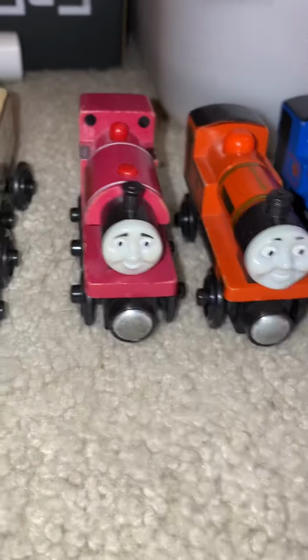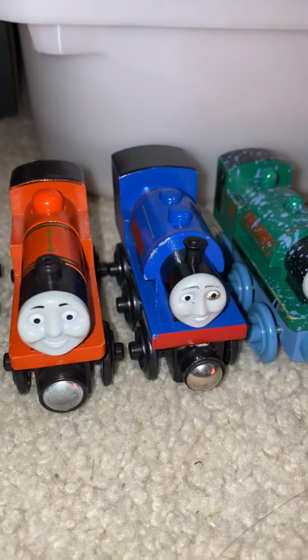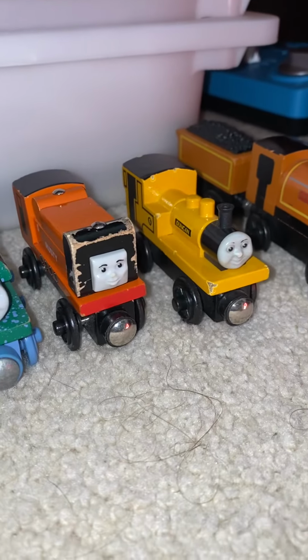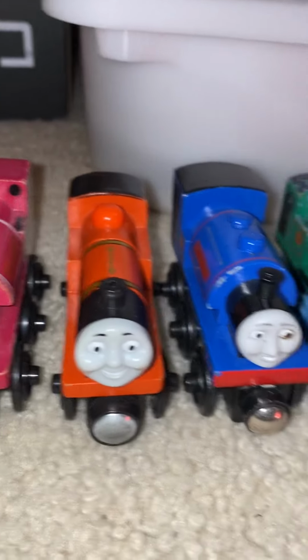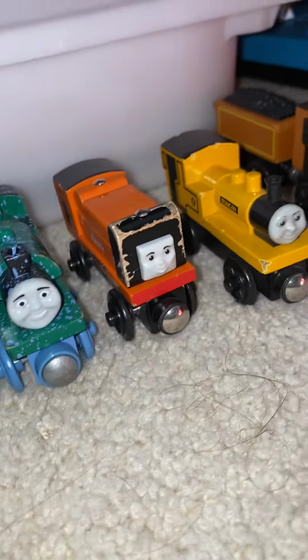Now onto the narrow gauge engines. We have Skarloey, Rheneas, Sir Handel, Peter Sam, Rusty, Duncan. Now, all 6 of these I would like to paint into their RWS liveries and get an Ivo Hugh eventually. Next up, we got the Mid-Sodor lot.